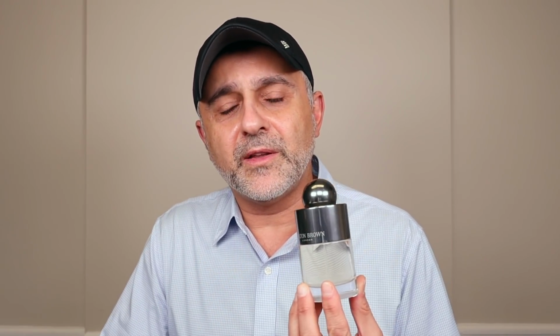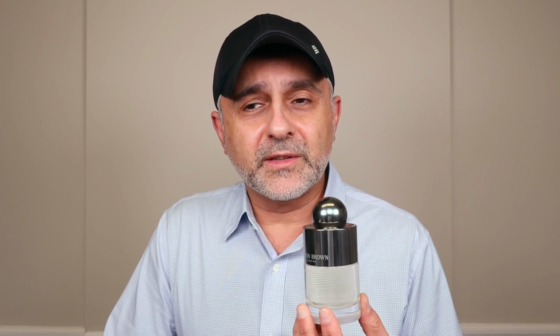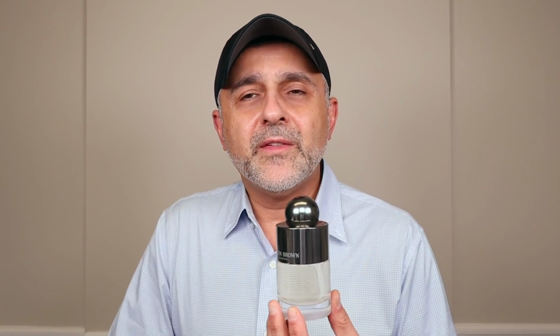But the initial blast is amazing, and I really crave that initial blast, and it does remind me of the Angelica in Angelique Noir from Guerlain. I love that fragrance. I should actually review it. It's one of the underrated gems from the Guerlain L'Art et la Matière line of fragrances, and it does hint at this or vice versa. They're not identical fragrances, it just reminds me of stages of that fragrance when I'm wearing this one.